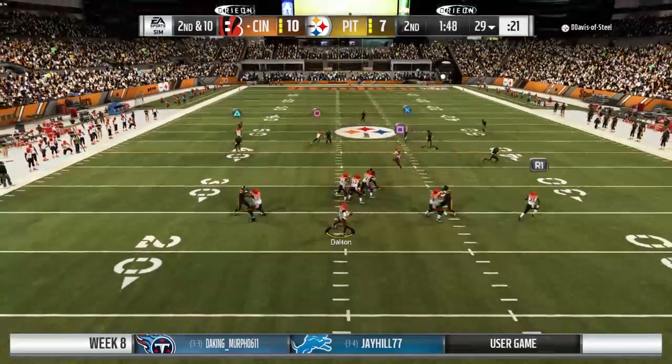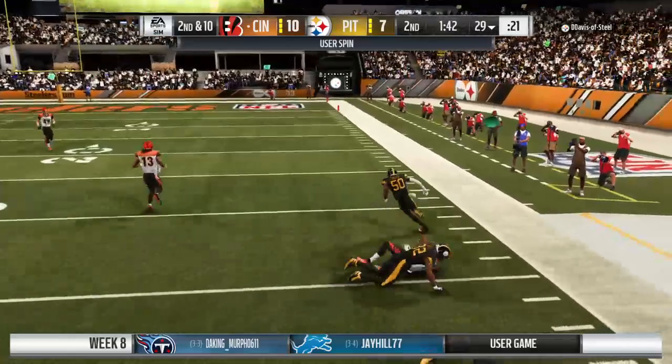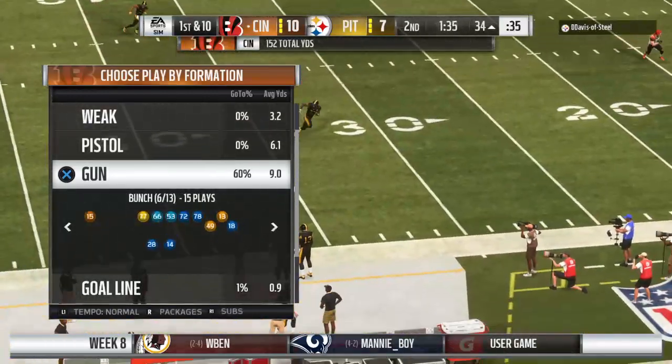Another look for Dalton on 2nd and 10. He'll rifle this one deep right side. Oh, this is taken in. It's complete. And he's going to get this all the way down inside the 35. And give him a gain of 37.